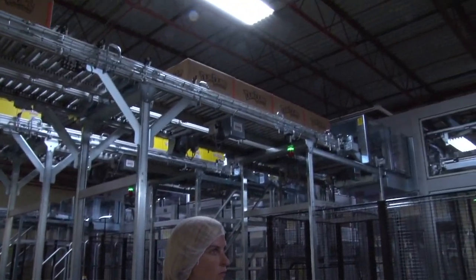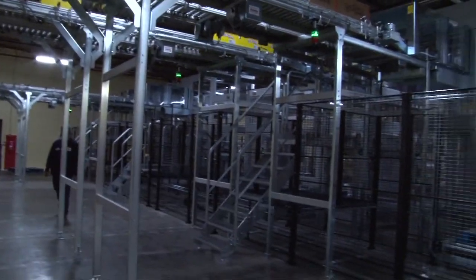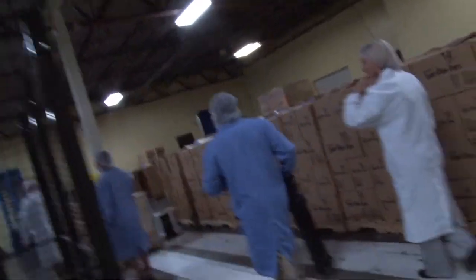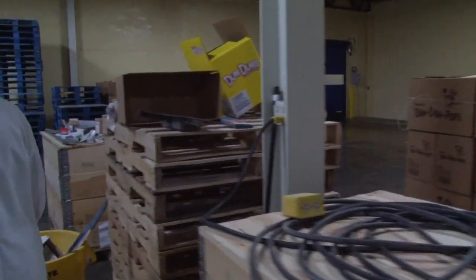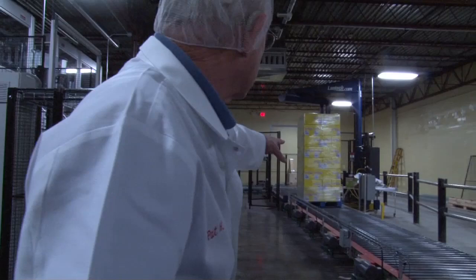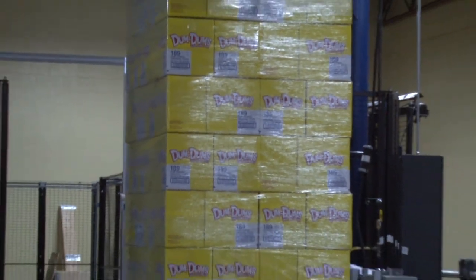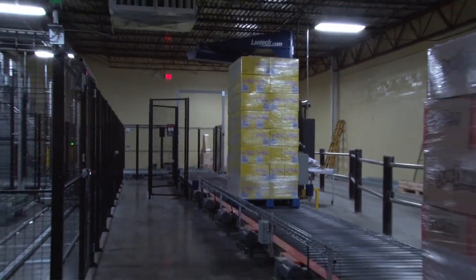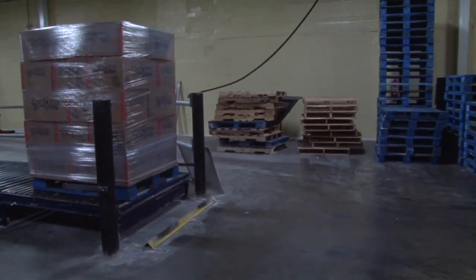And it's going to be palletized, which you can see a little better shot on the other side. There's one that's just been palletized. And this unit will shrink wrap. After it puts everything on a skid, it shrink wraps it and then brings it down for picking up in the warehouse. And they'll pick up here, and right behind us is the man who's going to pick it up. He's going to pick that up right now.